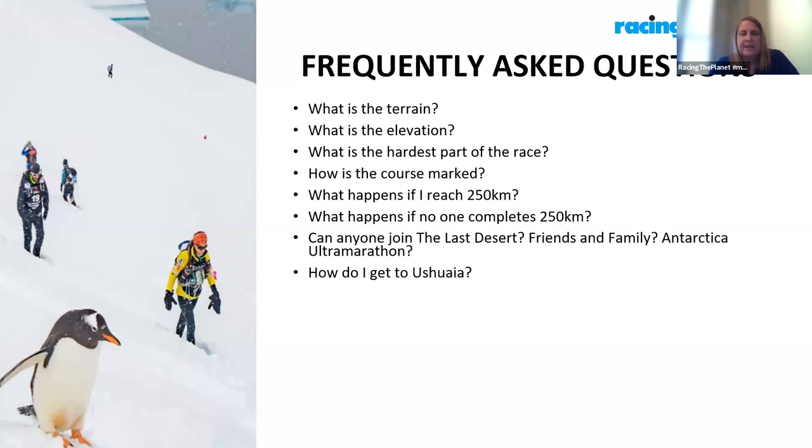Okay, how do you get to Ushuaia? So most actually fly in through Buenos Aires. A more limited number fly in through Santiago, Chile. There are lots of flights once you get to Buenos Aires to Ushuaia. You won't have any problem finding flights.